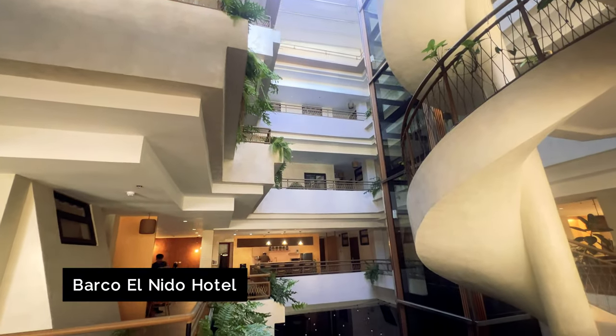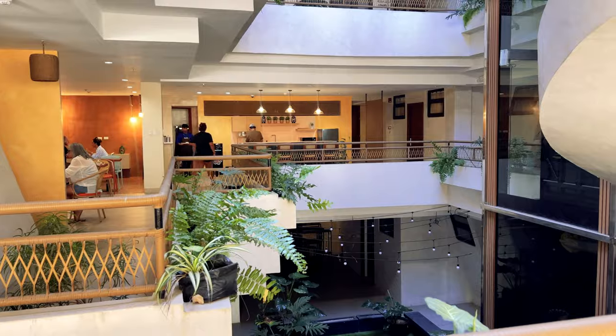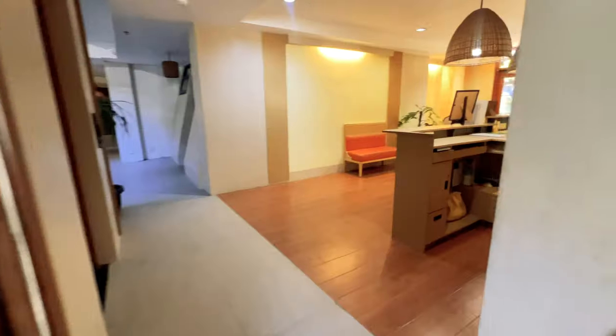For accommodation, I'm staying at Barco El Nido Hotel, and it's in the perfect location with plenty of great eateries within easy walking distance.